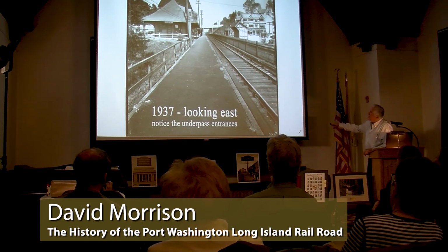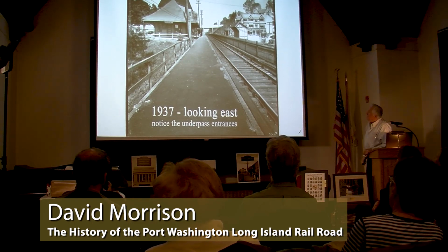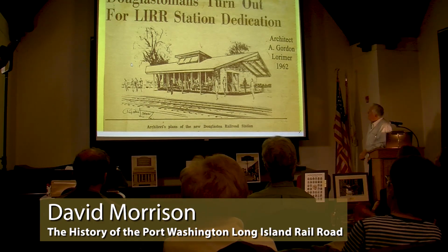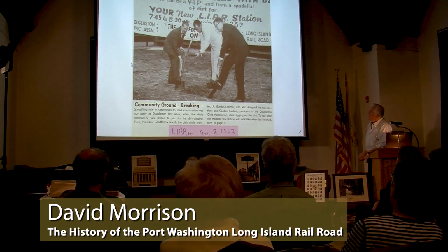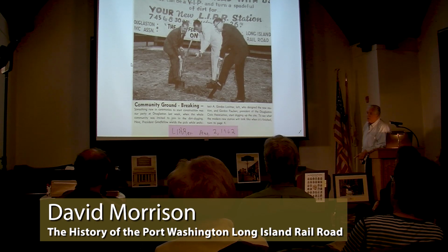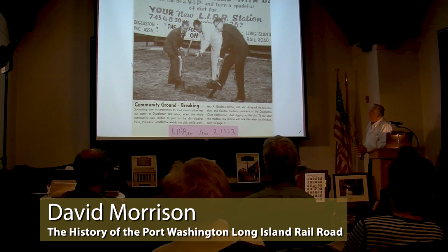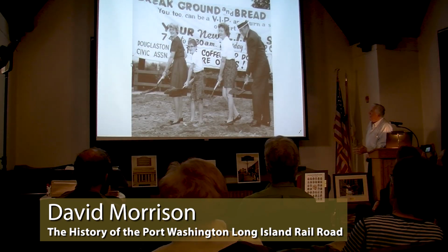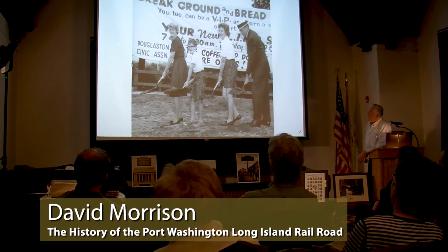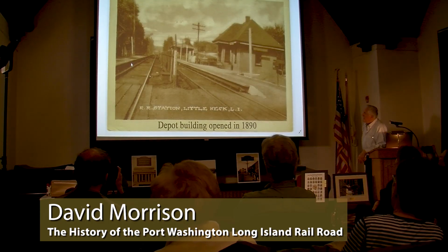Looking east, there was a pedestrian underpass. You go in here, go into the tracks and come up over there. Yeah. Douglaston Station, the dedication back in 1962. This was a photograph that was in the Long Island Railroad employee publication, the Long Island Railroader. And in my archives, I came across this photograph too, an 8x10 black and white photograph, the Douglaston Station dedication, 1962.